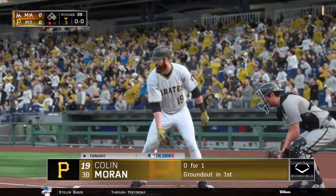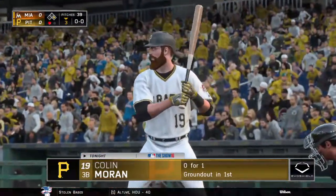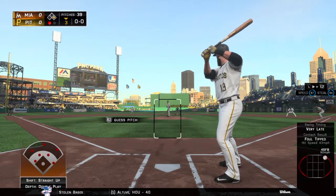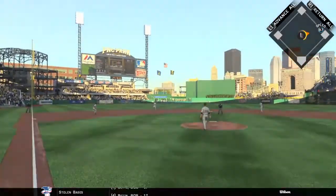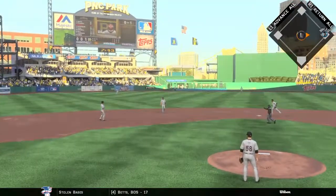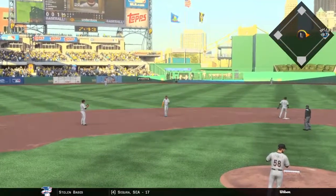Stepping in, Colin Moran. He got on top of one and was a ground out victim last time. And Matt, with the double play in order, they'll obviously be looking to induce another ground ball out of him right here. Hard liner toward short, but this is pulled in by the shortstop.